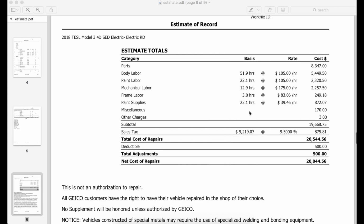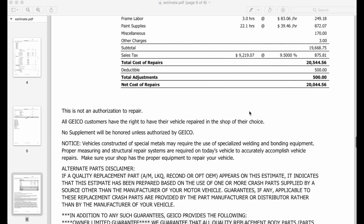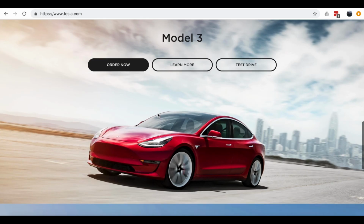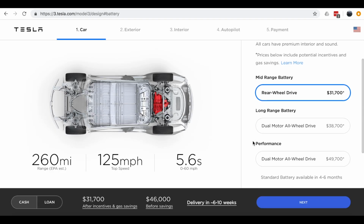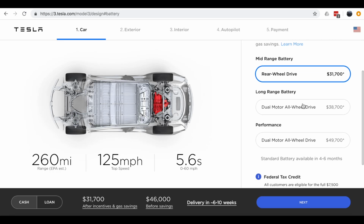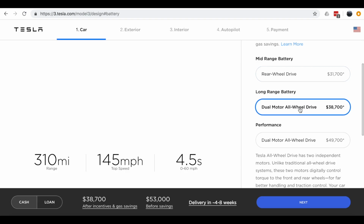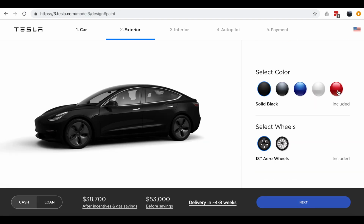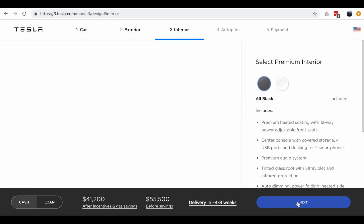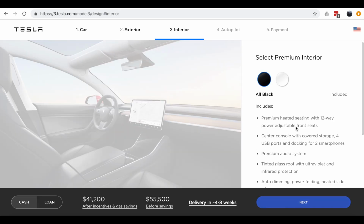Now, let's build a similar Model 3 on Tesla's website to see how much you're actually saving. You go to Tesla's website, select Model 3, and go to Order Now, and mysteriously, there's no more long-range rear-wheel drive cars on Tesla's site. Okay, so we'll go with dual motor, all-wheel drive, long-range battery, and we're going to select the red exterior, which is an extra $2,500. All the basic rims, okay, and premium black interior.